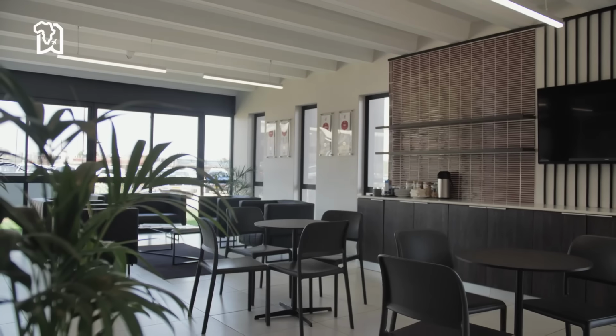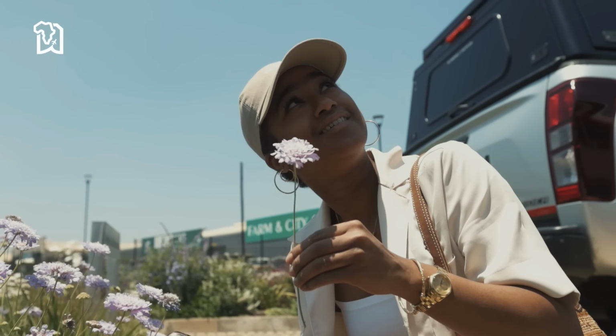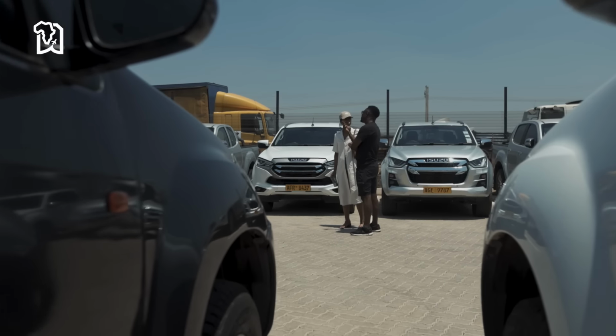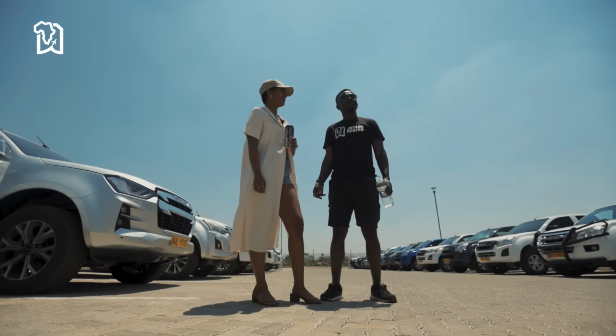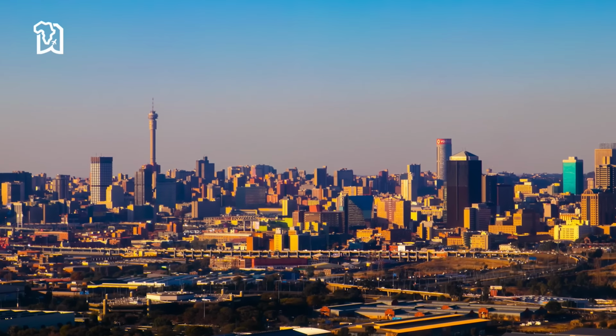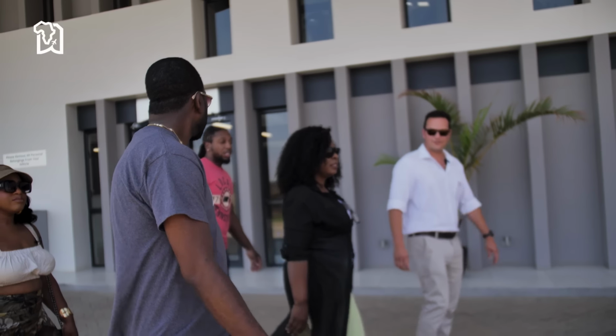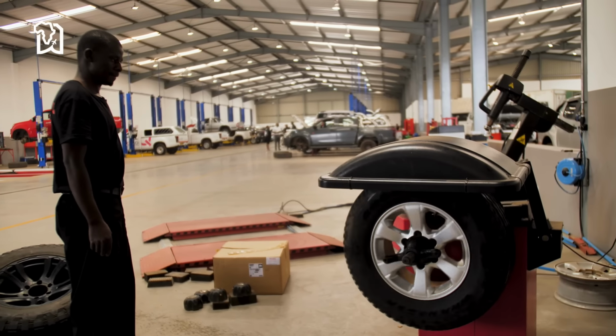It's brand new. So it's only been open a few months, and this is one of the largest Isuzu service centers. You can buy a car in Zim because most of the time, people have adapted to buying cars in South Africa and Johannesburg and stuff. So now we have access to those things here. And not only do you get to buy a car, you also get it serviced with professionals.